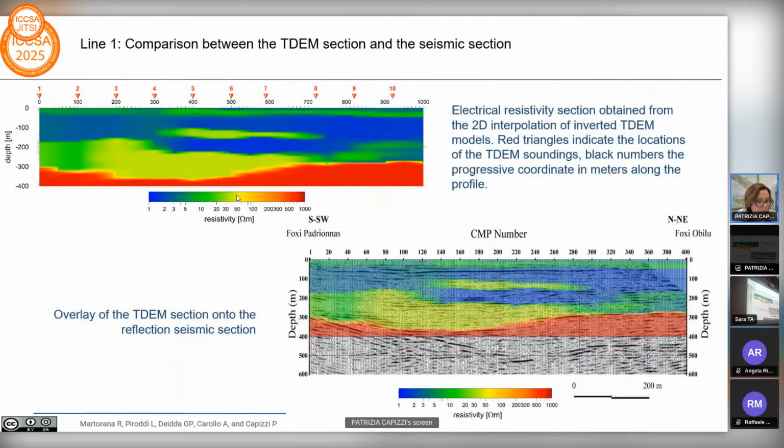This is the section of line 1 that shows a very conductive layer in the shallow part of the section here, obviously due to the presence of salt, brackish, or fresh water in the sand deposit. In the central part of the section here, lateral resistivity changes are visible, whereas the high resistivity layer in the red one is below 250 meters. Also, in this resistivity layer, here it is possible to see lateral resistivity variation, probably in correspondence of a fault change in the Paleozoic rocks.